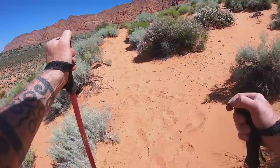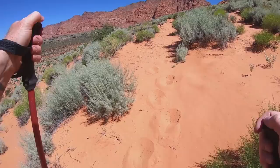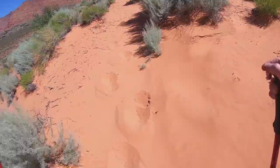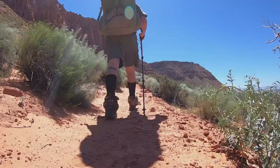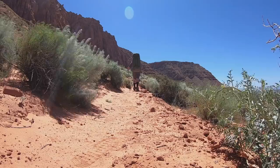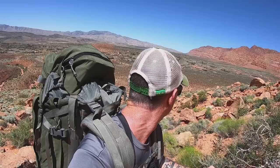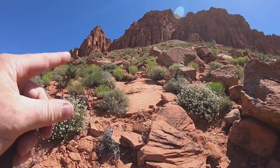The joys of hiking in the soft sand with a heavy pack. Let me tell you, it is bliss. But we're going right up in there. Whew. Yeah. Each step you take, you sink down a few inches. That's good, clean fun. All this boulder section to get to the base of the cliffs up here. So the grind is beginning proper.